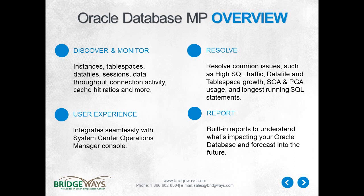So with our management pack, we discover all the key components of your Oracle database environment, the data stores. We discover all the major components of your Oracle instances, your tablespaces, data files and sessions. The user experience when you install the management pack is that it installs seamlessly like any other Microsoft-based management pack or other management pack provider. There are no extra installation requirements other than installing the provider, which is an application that installs on your Oracle server to connect to your Oracle database instances.